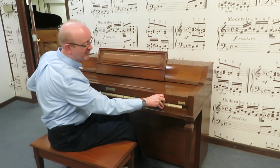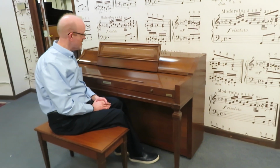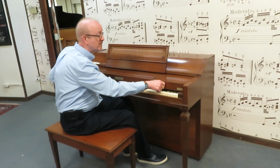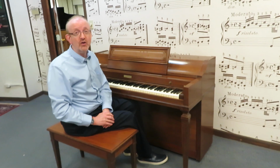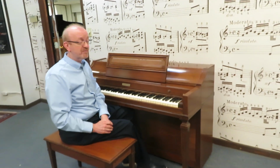You're looking at a lovely walnut cabinet here. I'm sitting on the matching bench here, and these were really very well made pianos, high quality instruments. So it is a BHA certified piano. Make sure you take a look on our website for details on a BHA certified piano.